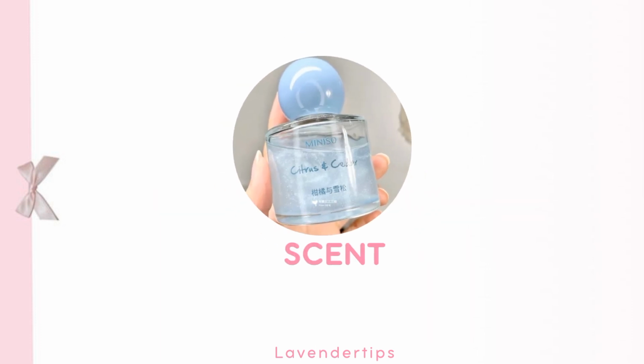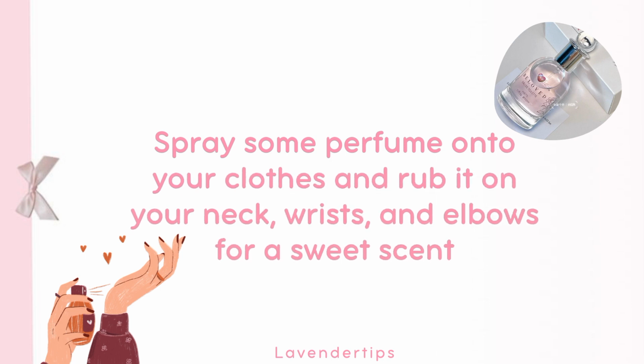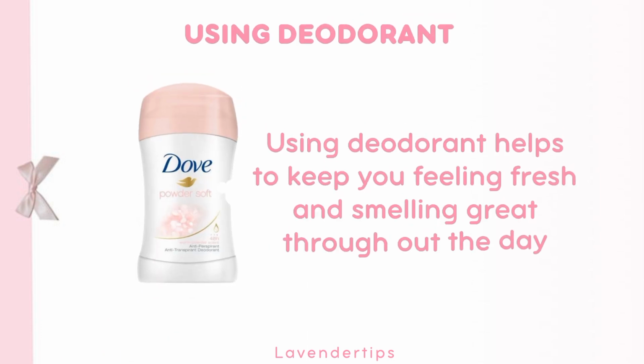A hint of scent is a nice touch. Spray some perfume onto your clothes and rub it on your neck, wrists, and elbows for a sweet scent. Using deodorant helps to keep you feeling fresh and smelling great throughout the day.